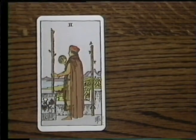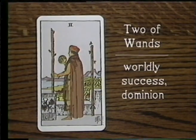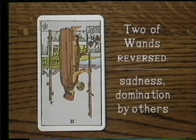The Two of Wands shows a man holding a globe in his right hand and a staff in his left. Another staff stands to his right. The primary indication is of recognizable success and dominion in worldly endeavors. In the reversed position, it warns of sadness and domination by others.